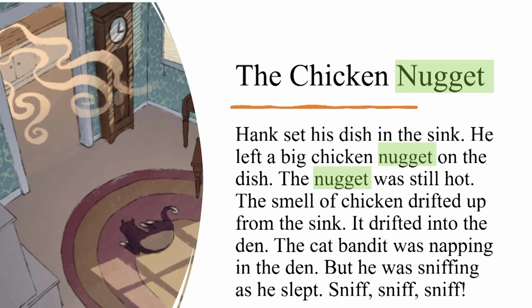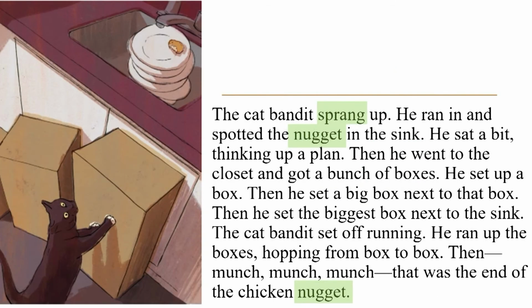The chicken nugget. Hank set his dish in the sink. He left a big chicken nugget on the dish. The nugget was still hot. The smell of chicken drifted up from the sink. It drifted into the den. The cat bandit was napping in the den, but he was sniffing as he slept. Sniff, sniff, sniff. The cat bandit sprang up.